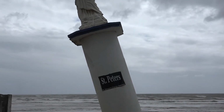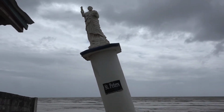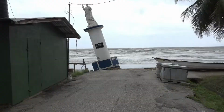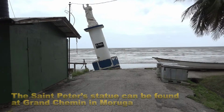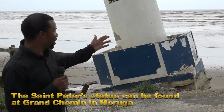St. Peter is the patron saint of fishermen and fishing towns. The St. Peter's feast has been celebrated for centuries throughout the world. Moruga is one of the towns that is rich in fishing. The St. Peter's Monument is located close to Moruga Museum at Grand Chemin. The monument was commissioned in March 2012 by Eric Lewis.